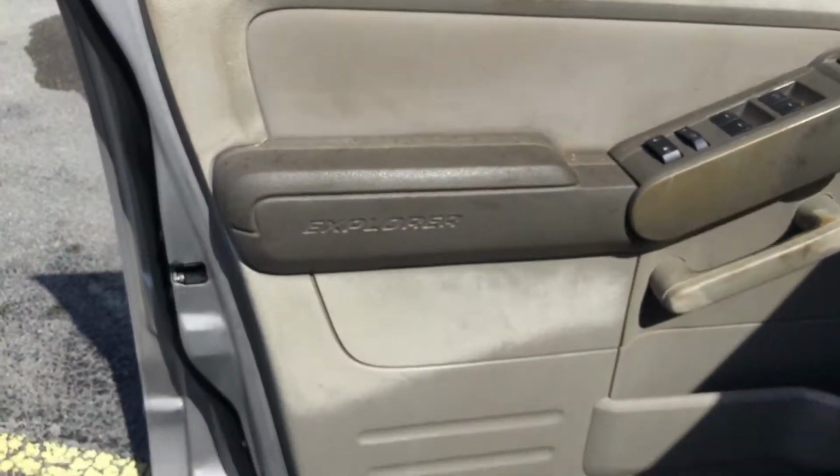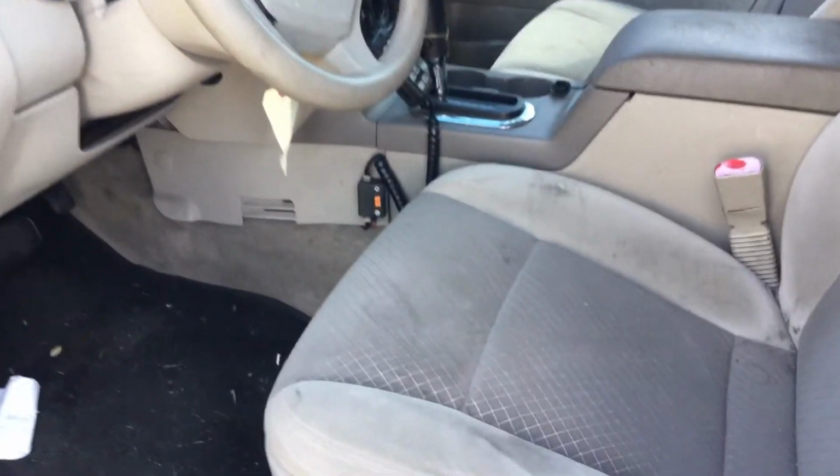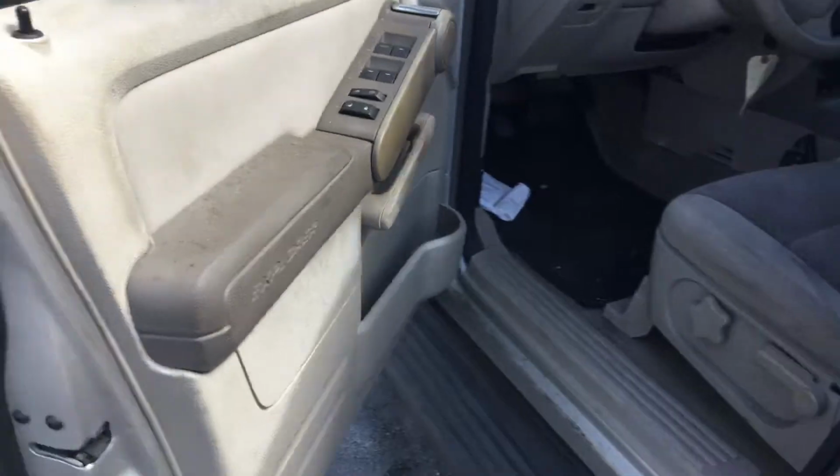Driver's side door panel looks faded, as well as the passenger side. Driver's seat is not torn, but it does look a little dirty in here, and it does need a good cleaning. Dashboard is not cracked. Windshield is cracked. Steering wheel shows wear. I already showed you the miles. And any emergency equipment you see in here will be removed before the sale date.